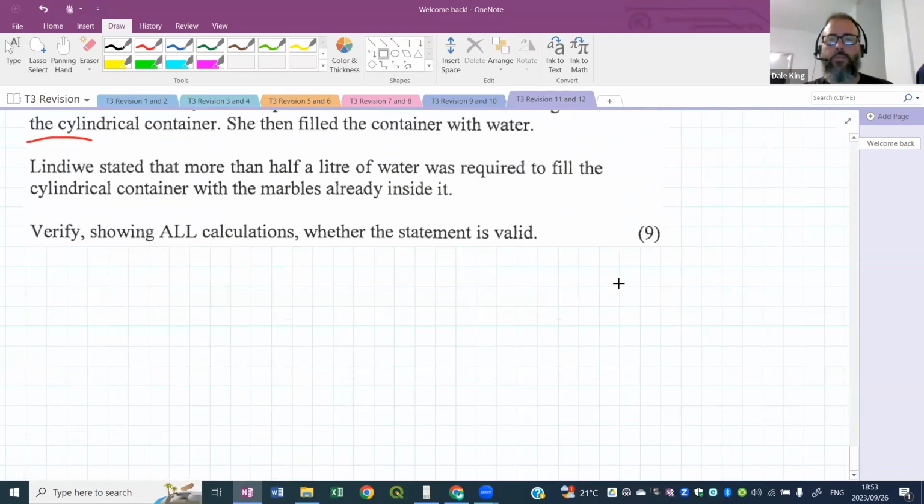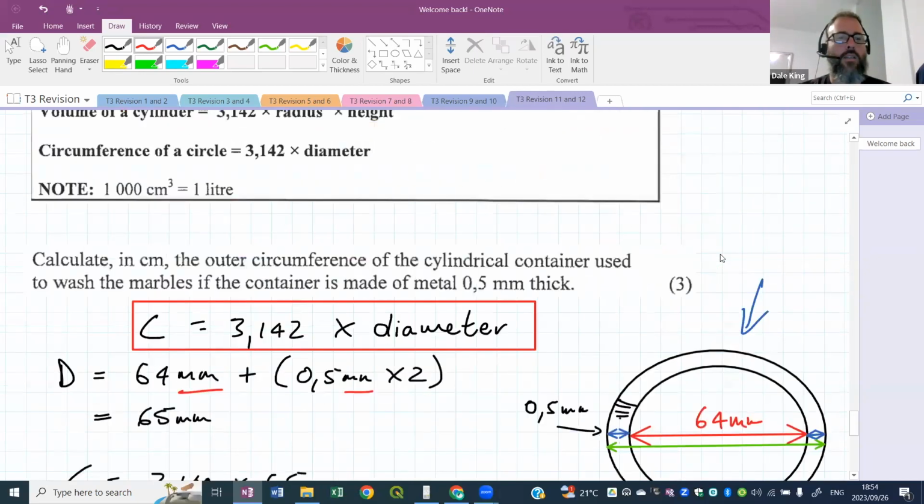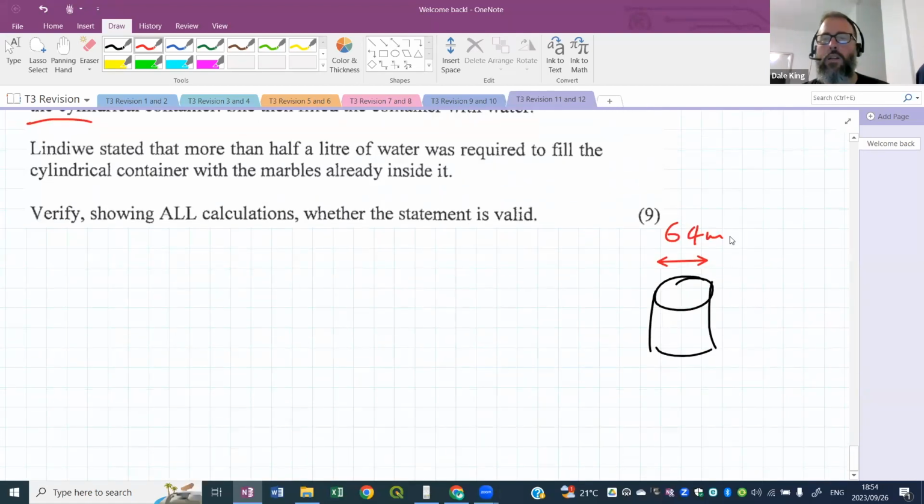Cylinder. Its diameter, internal diameter, is 64. That's all we need, well, 64 millimeters. Its height is 30 centimeters. Ooh, guys. Its height is 30 centimeters. And they say you must use the formula for volume. V is equal to 2 pi r squared times height. That's the volume formula for a cylinder. They tell us that the marble has a volume of 2 centimeters cubed.